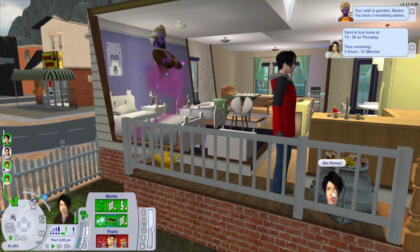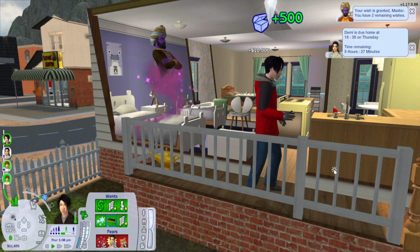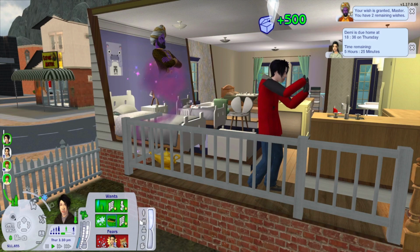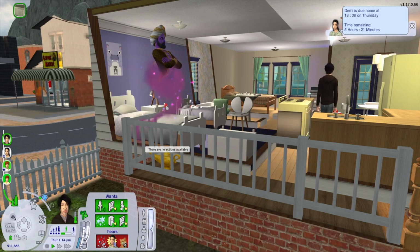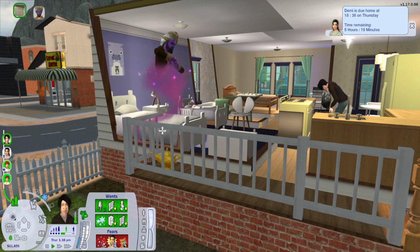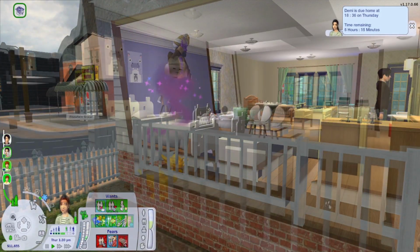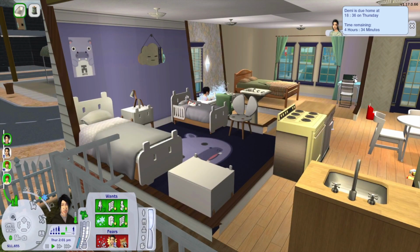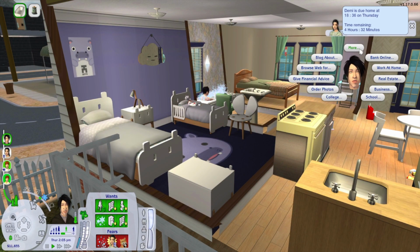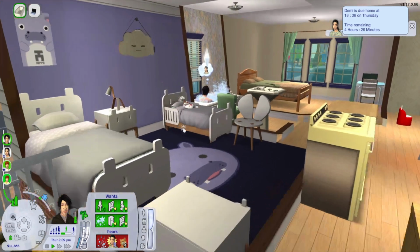Earn some money. Okay, let's see how much they get. Whoa, 10,000 simoleons. Right, we gotta put Genie away until they roll another want to make a wish. Okay, so I'm also going to have him come over here and deposit that money. Oops. So that they can make some money on their money.